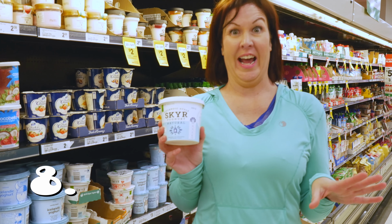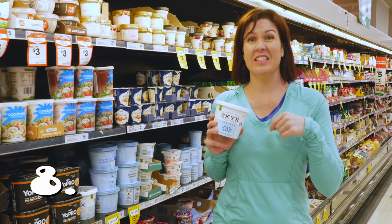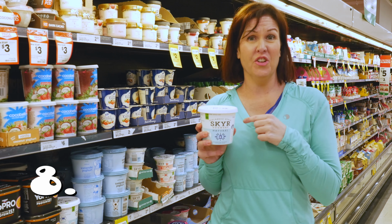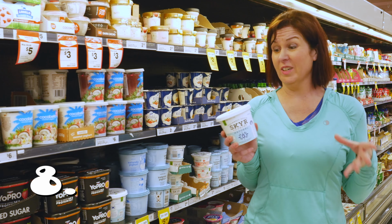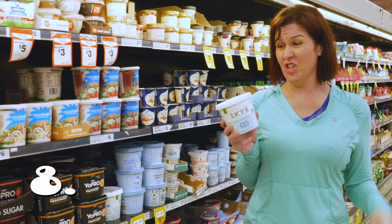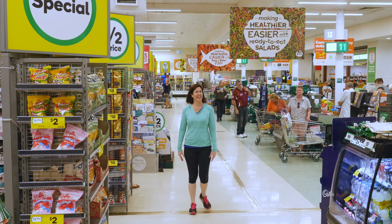Yogurt should be in every household because it's so good for everything. You can have it on breakfast cereal, you can dip your fruit into it, you can use it as a sauce, you can add things to it and make it into a dip. It's a really, really healthy thing to have in your fridge, and it's yum. So easy, and the kids will love it. Sneak those veggies in.